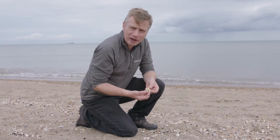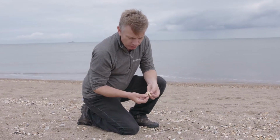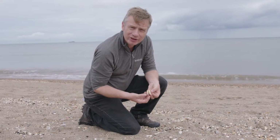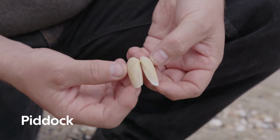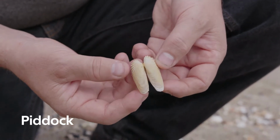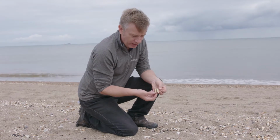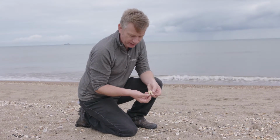Wow, so here we've found the piddock, also known as the false angel wings, from the shape of its shell. These like to burrow into the soil, into the rock and the mud, and create crevices for crabs and other animals to live in. So that's quite a nice, interesting shell there to find.